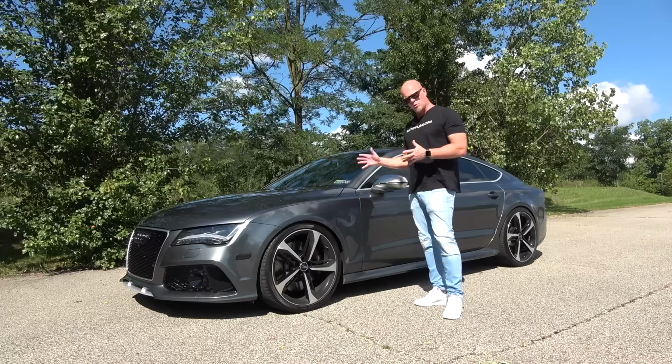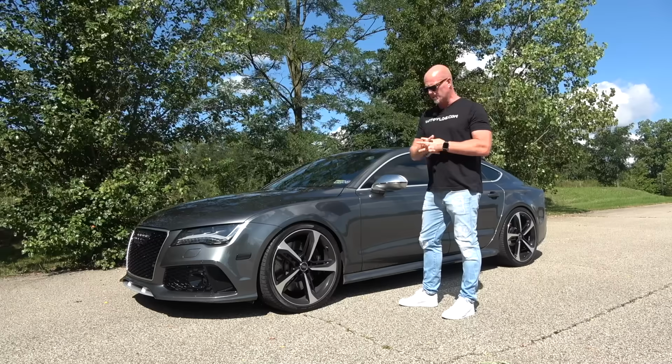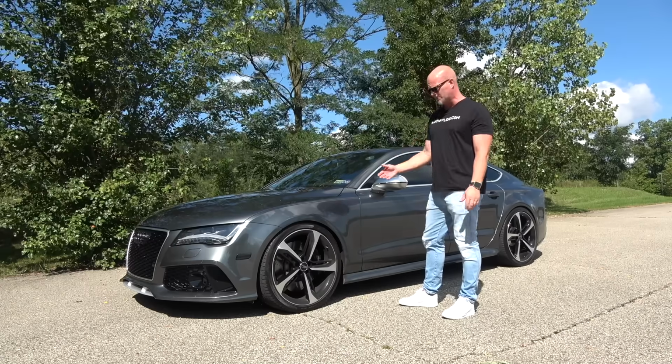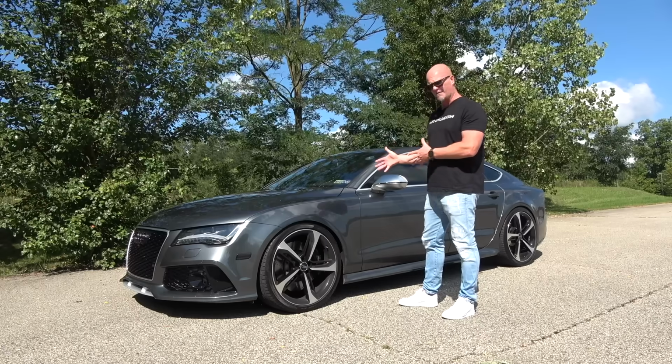I'm not selling mine quite yet, but possibly in the spring. I might be looking to switch it up. But the thing is, I don't know what can replace this in the price range and give me more than what I already have in an RS7.